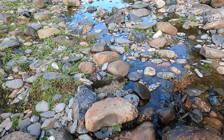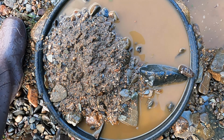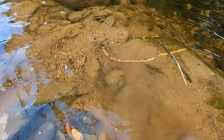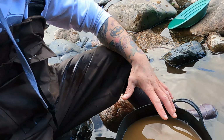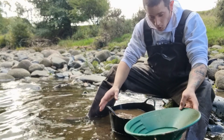Here we have it. I'm a few feet down now into the hole. Bucket material to run, just take it over to the river. So here we go, on a nice comfy rock. Always good to sit on a good rock. I've got a bucket of material ready to be worked. Pan, let's get on with it. Here it is, nice bucket material from that hole.